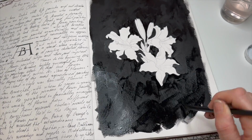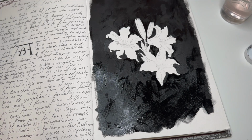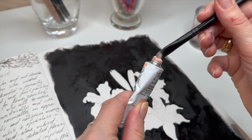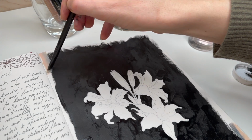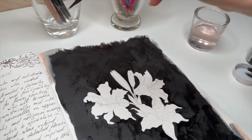Finishing with the background, and as you can see, I left a little gap between the edge of the paper and the background of black gouache. I have one pink gouache from Professional Gouache Paints from Winsor & Newton, and I decided to add this to the very edge of this composition.